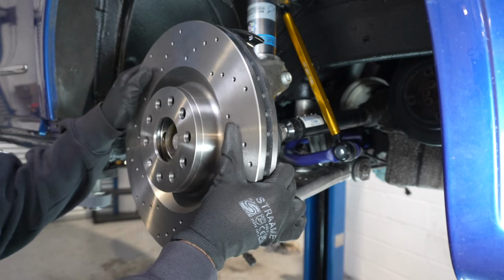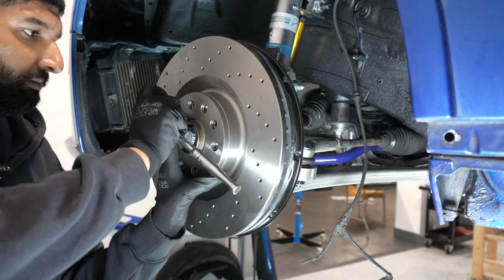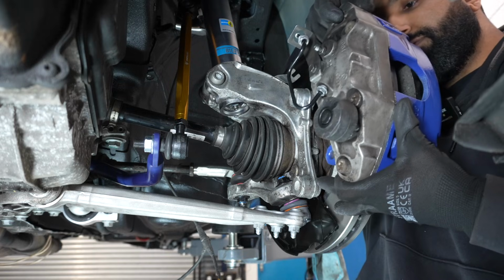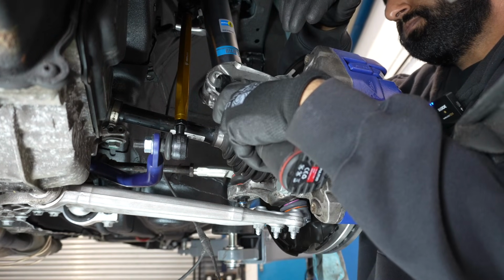And the main piece of the puzzle, centered correctly there. Got a new retaining screw, of course. Very easy to strip these, so don't go too crazy. Let's get our caliper in place. The pad's already in. Make that threading.